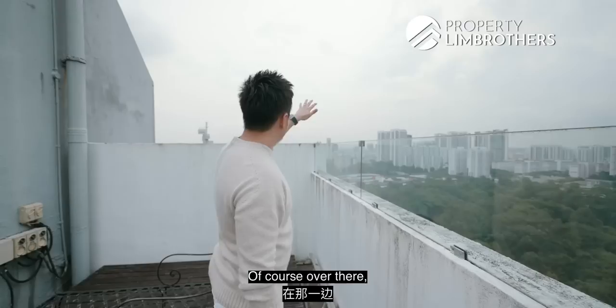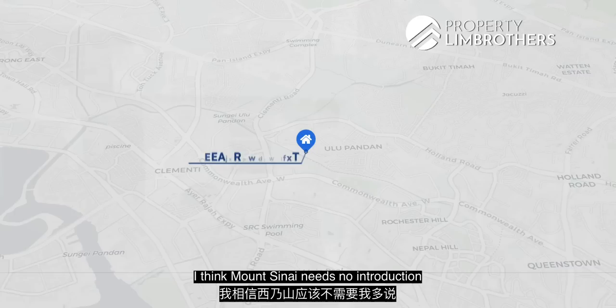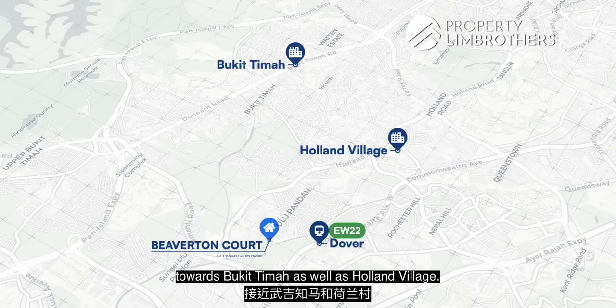Of course, over there, that'll be towards 1 North. And then at the back will be towards the Keppel zoning. Over that will be towards Bukit Timah. So you're in a very strategic area, of course. I think Mount Sinai needs no introduction because firstly, it's close to Dover MRT station, but everybody is here for its proximity towards Bukit Timah as well as Holland Village. You can also travel towards Holland for the MRT transportation.